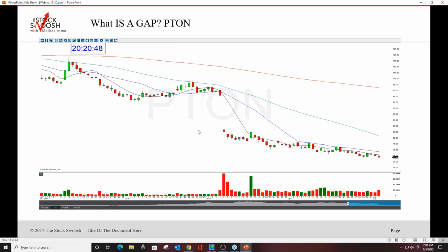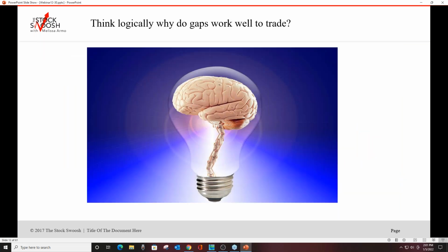Okay, again, how do you make money in the market? You've got to go with what's happening in the directional buys. You've got to get the direction right. That's the only way you can make money. If you're going long the market today, you're down. If you shorted the market today, you're up. So you have to think logically.